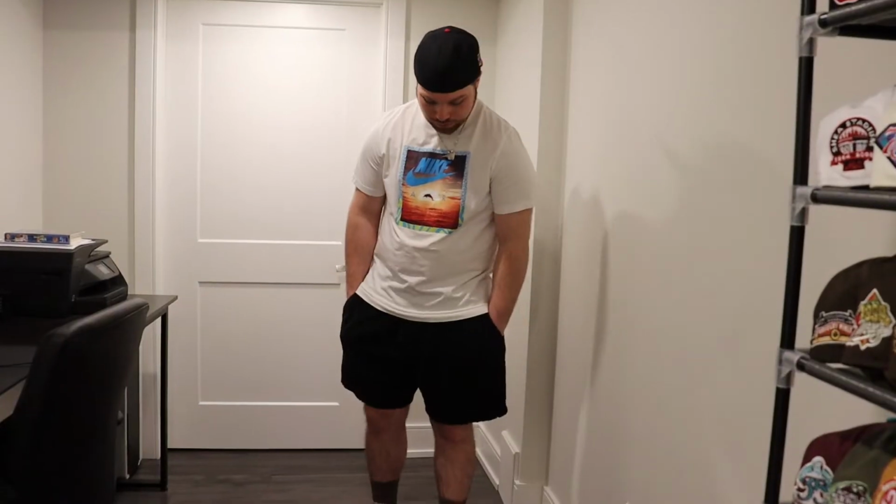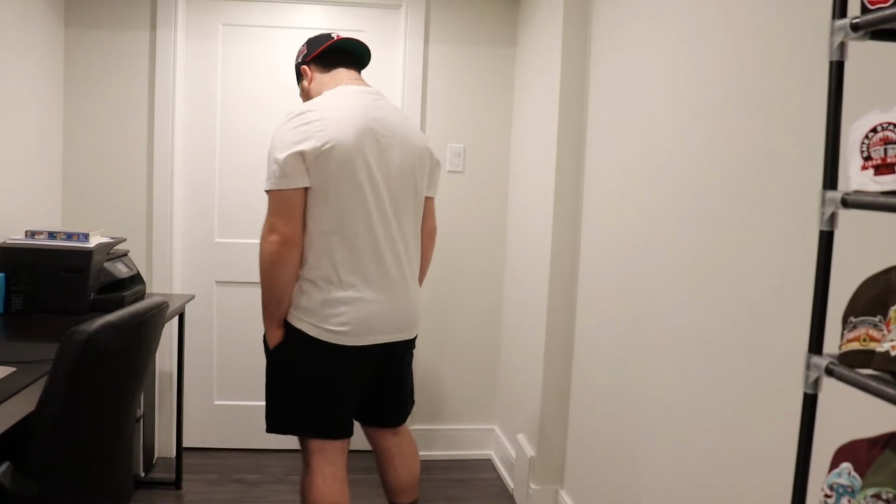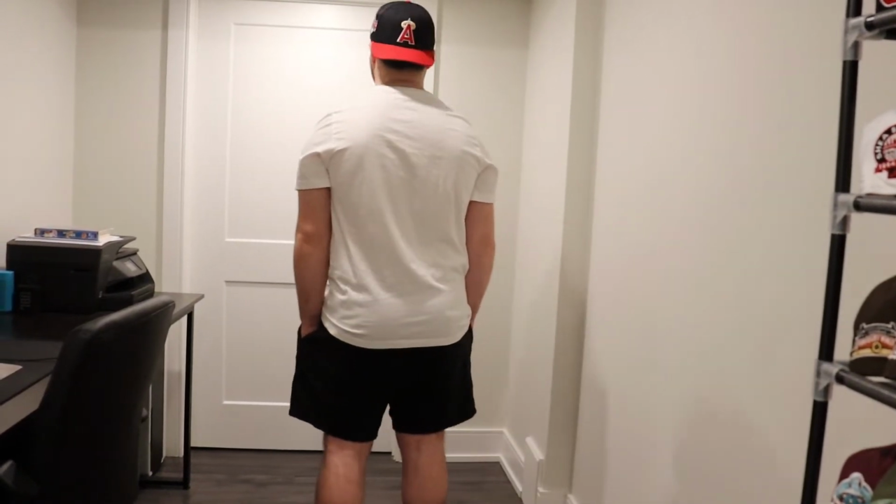The fit, I didn't know, because some things I bought sometimes XL on bottoms, and sometimes in medium, like Fear God Essentials I am.